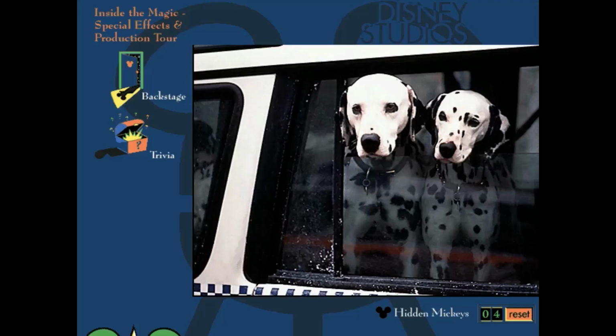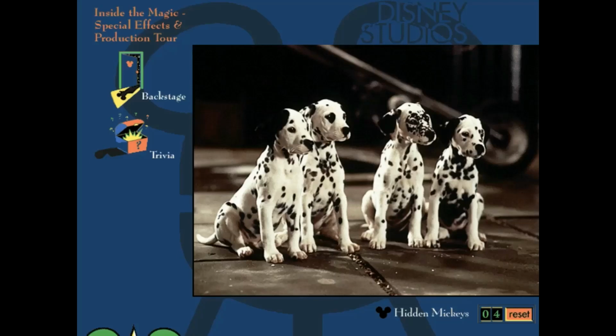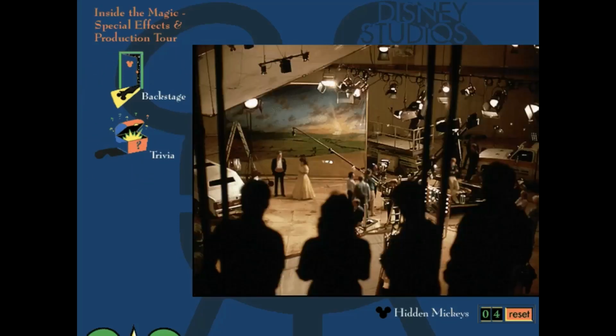At the end of this tour, a special behind-the-scenes film on the making of one of Disney's latest full-length features is shown at the Walt Disney Theater. Guests are taken through 3 sound stages where actual film and television production may be taking place.